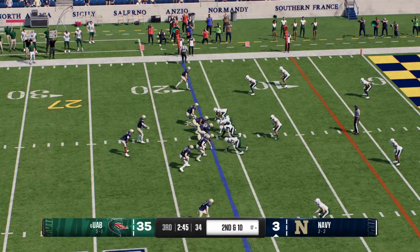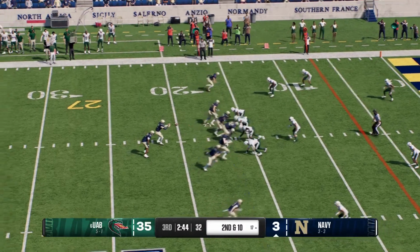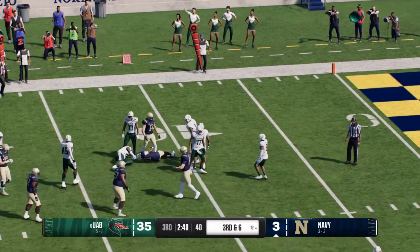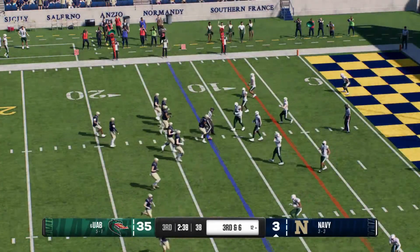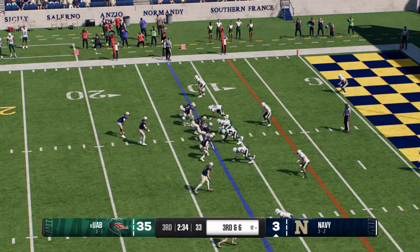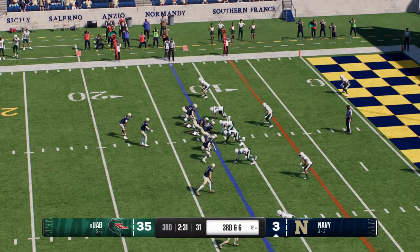Offense gets set for 2nd down. They'll run it out of the shotgun. Trying to run it in the red zone. He's got 4, and he's down at the 12. Boy, they'd love to pick up this conversion and go to work with a 1st and goal.